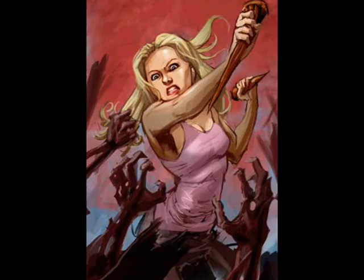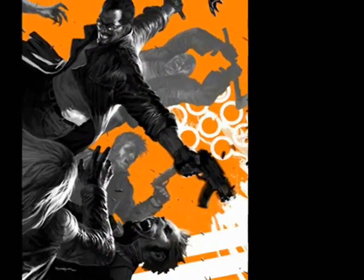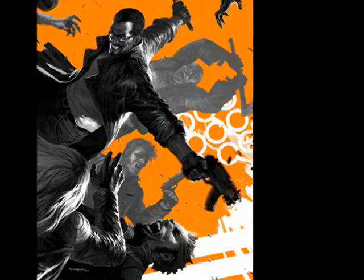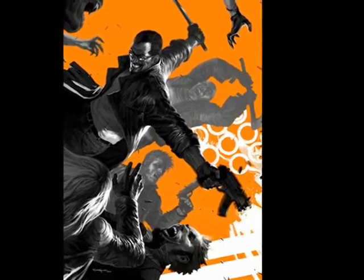Unfortunately, quite simply, Blade, who has a penchant for using small firearms in his hunting of vampires, has guns at his disposal, and he would quite simply shoot Buffy.